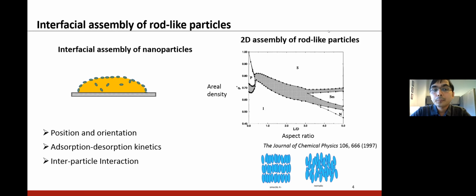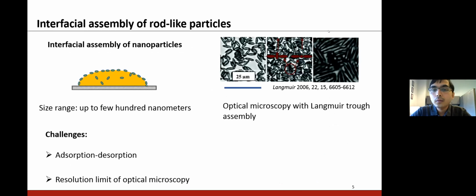And we need a local visualization technique for this because these are local events. If we had microparticles, we could use optical microscopy with a Langmuir trough. We can spread the particles over a non-solvent and then study it using microscopy by compressing the system and studying the order. But we are interested in much smaller nanoparticles, and there we need a better resolution.